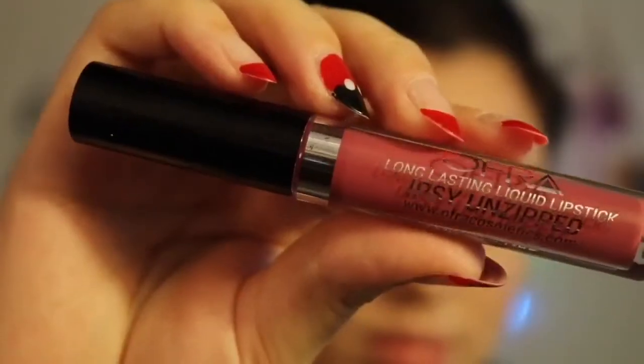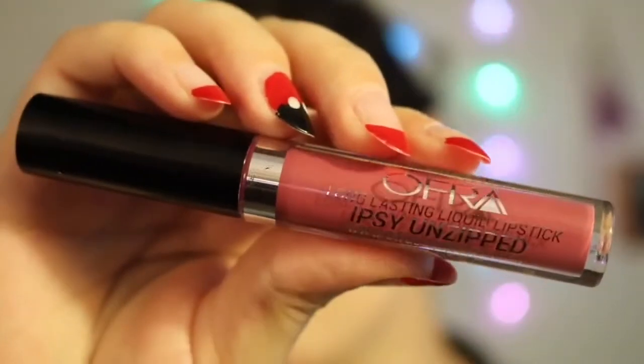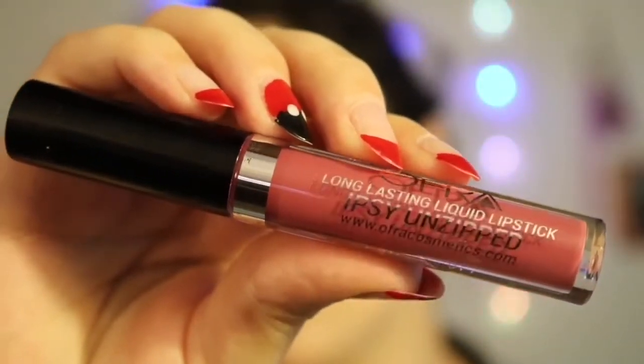To hydrate my lips to get ready for lipstick, I'm going to be using my Khiels Mint Lip Balm, and I'm going to be using this to hydrate my lips before we put on the lipstick. And for the lipstick, I'm using my Ofra long-lasting liquid lipstick, and I got this in my first Ipsy bag. So I'm going to be using this for the lip color today.